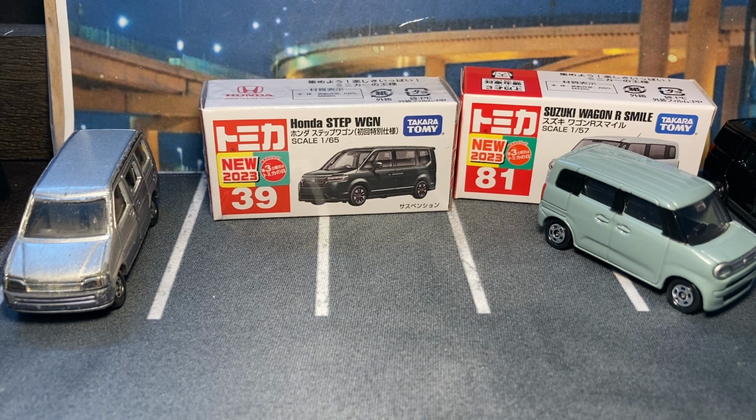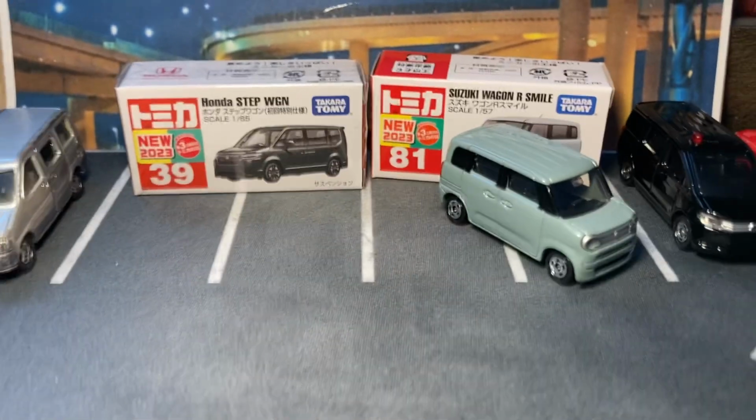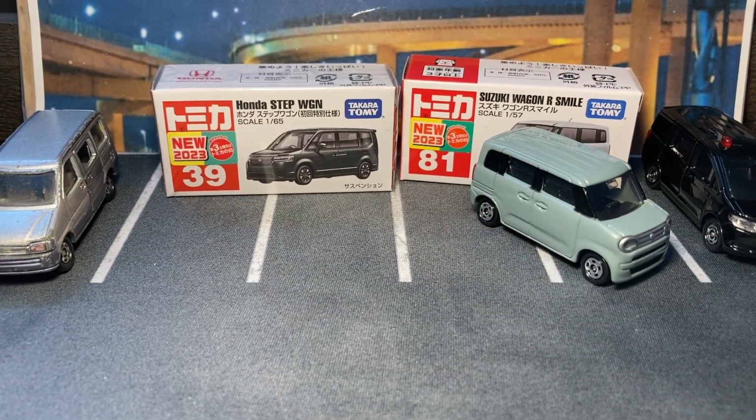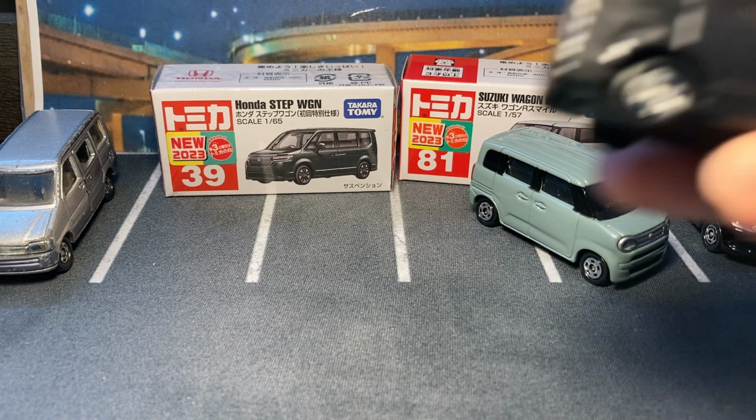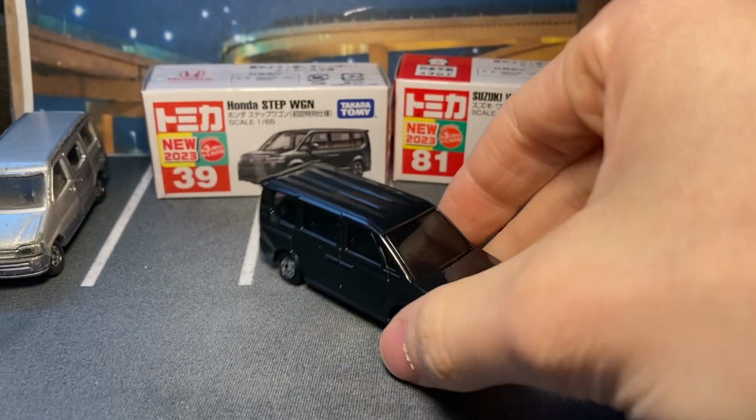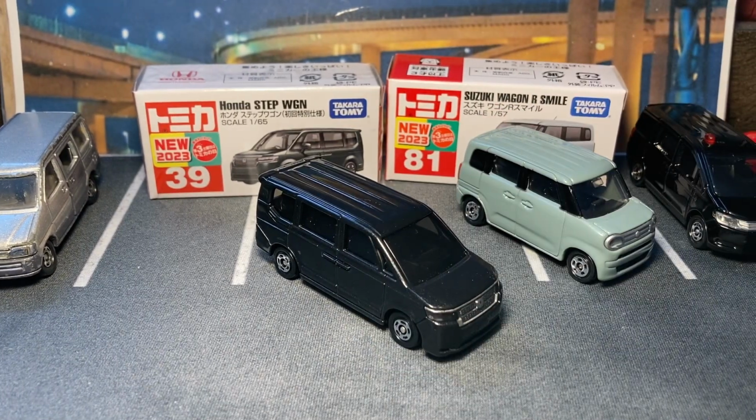Oh. Sorry, the camera. Ooh. Look how slick that looks. That looks really good.